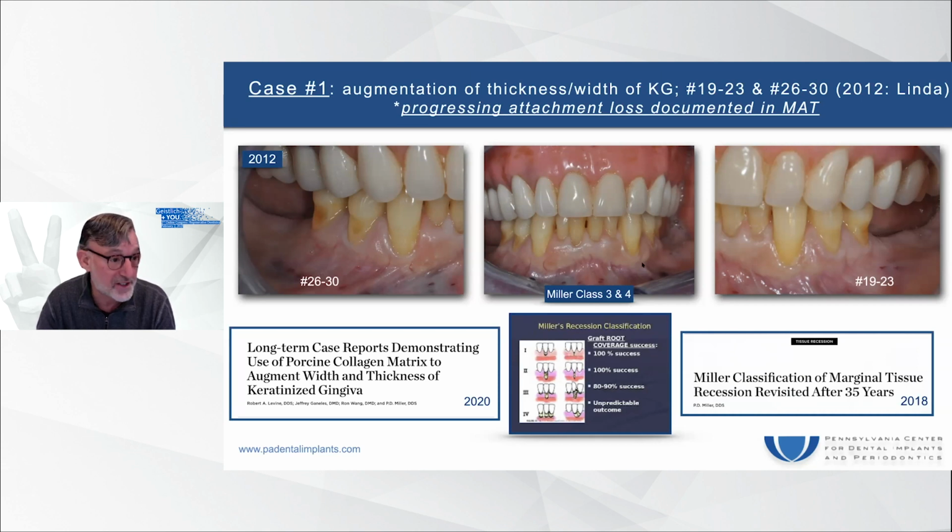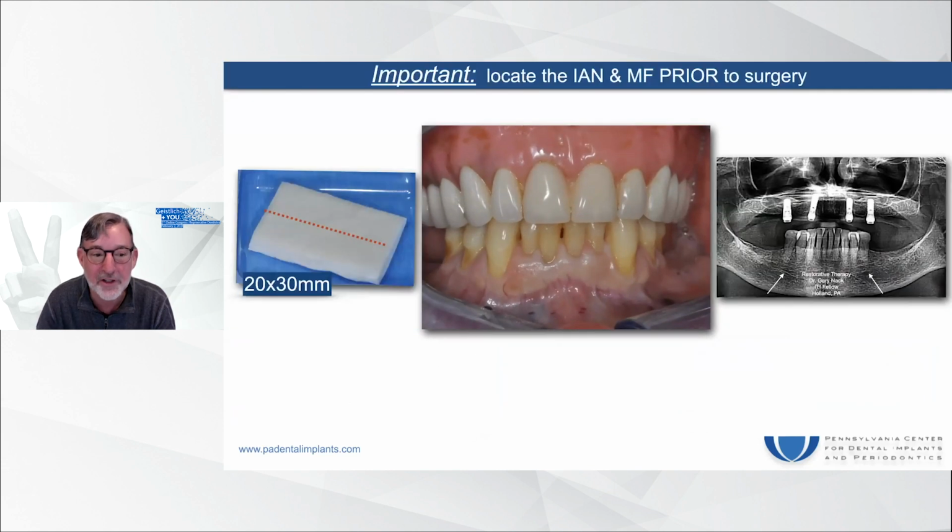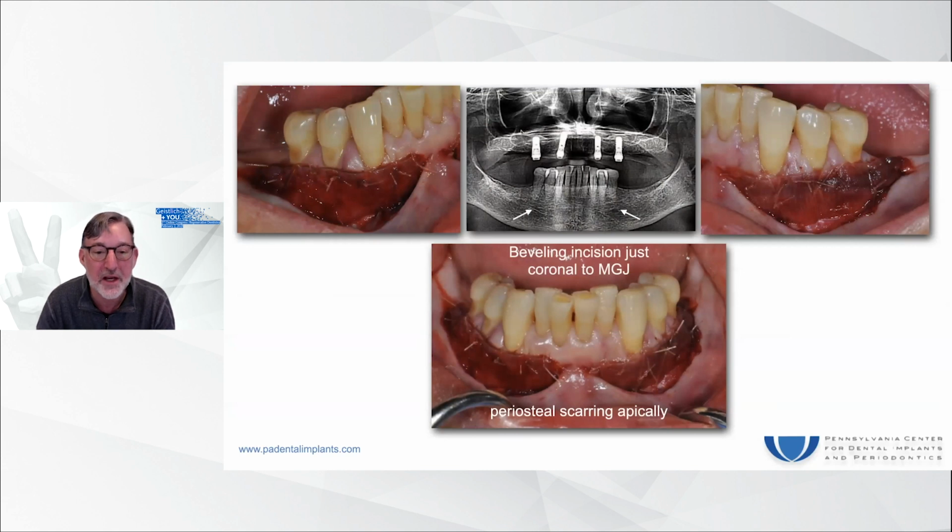So we talked about, and this is 2012, we discussed the benefits of the different procedures and the negatives, and she chose the Mucograph, as we didn't have to go to her palate. So again, one piece could do this in one sitting. Very important to get either a CBCT or a Panorex to isolate the inferior alveolar nerve and also the mental foramen. You could see we placed 4 implants in the maxilla about 10 years prior. So she's been in maintenance for quite a long time for a locator case.